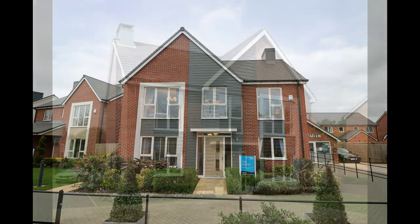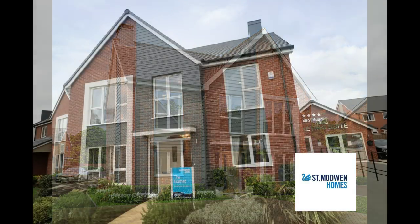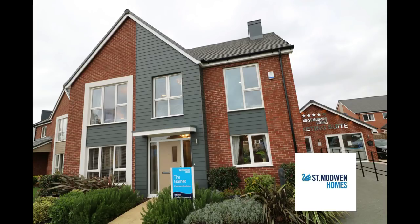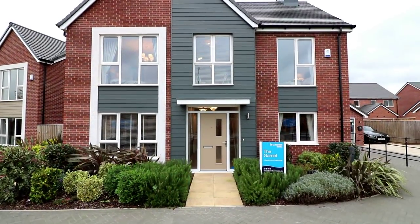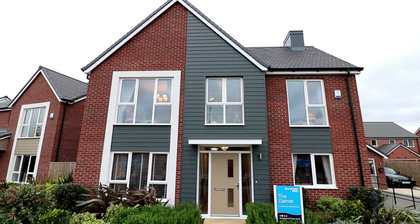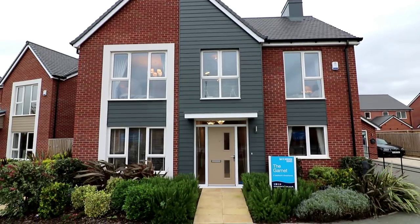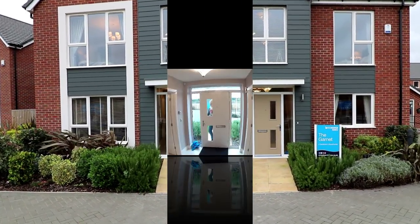We're here today to take a look at an amazing St Modwen Homes development, Hilton Valley. Hilton Valley is situated in Hilton Village in Derbyshire. We're here to take a look at the four-bedroom Garnet show home with a brick and contemporary board finish and exceptionally large windows. This spacious four-bedroom home is a real treat. Let's go and take a look.